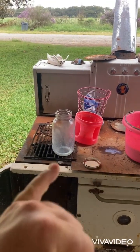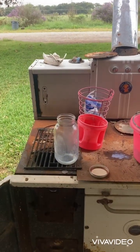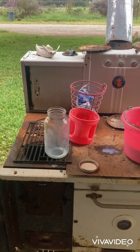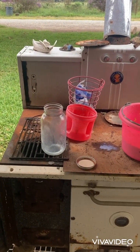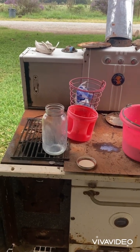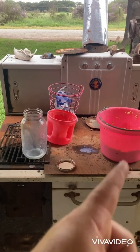So why do we use milk? We use milk because it's the building blocks of life. You know, just from humans getting breastfed, all mammals get milked. And so giving milk is a big food source.